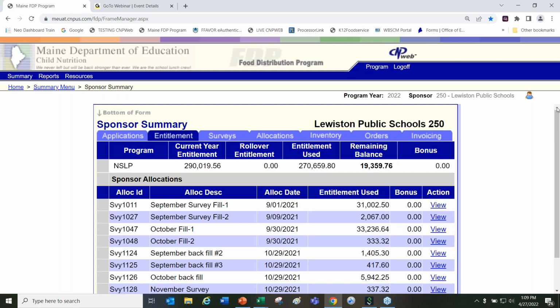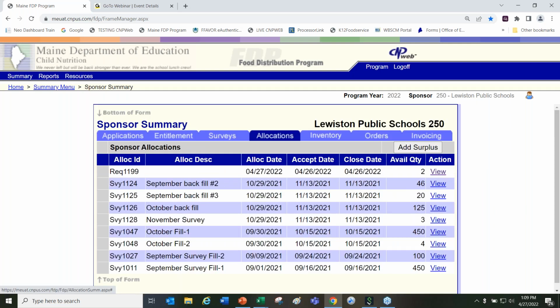When you come in to order your food for the summer program, you're going to go to step one. Step one is going to be called the Allocation tab. Number two, you have to click on Add Surplus. Millions of people keep forgetting to click on Add Surplus. So it's Allocation tab, Add Surplus.